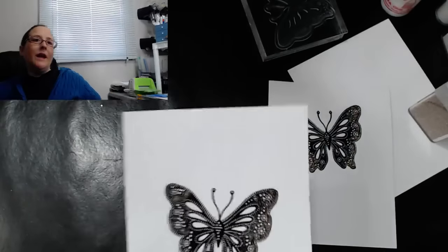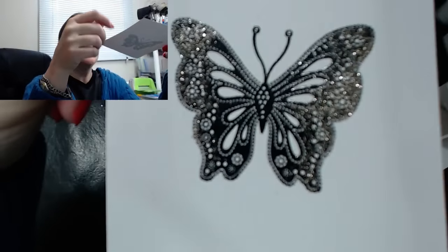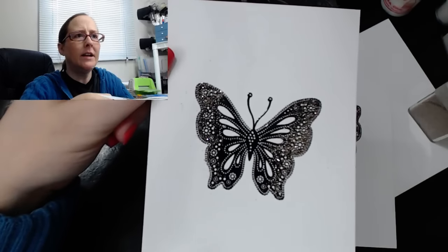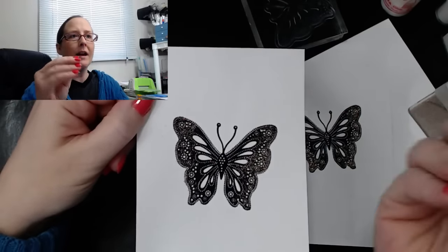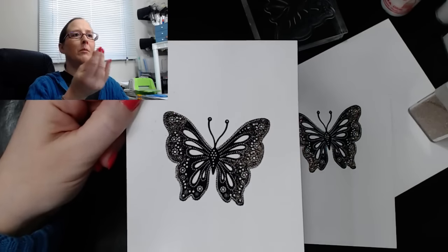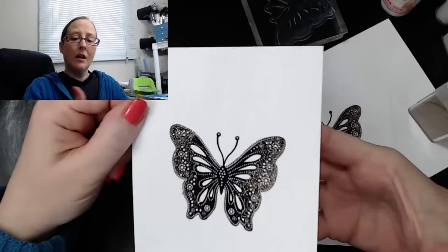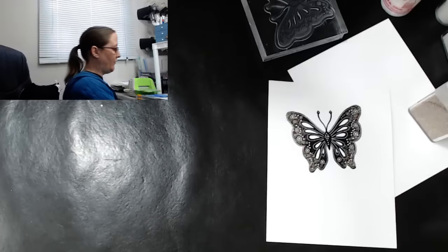Now, the only way that I can describe this, if you couldn't see that really well, is that as the heat hits it, the glitter looks like it's moving. It shines. It's like it's turning on. It just goes bling, bling, bling, bling. I can't explain it any better than that. But that's how I know that it's in there. So when I rub on it, a little bit of glitter might come off if I put too much on. If you're afraid of that, then flick it in the garbage again.